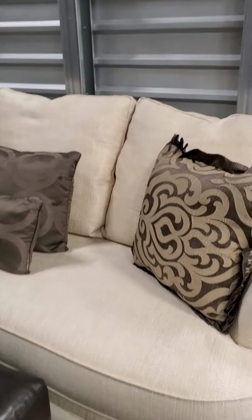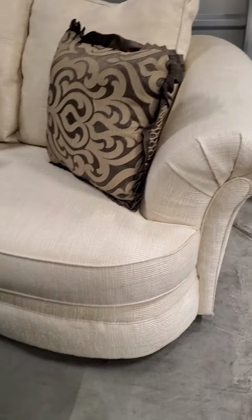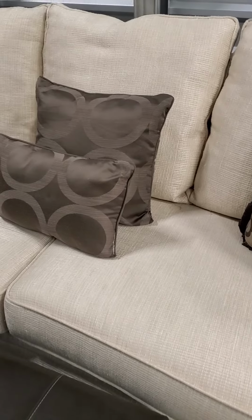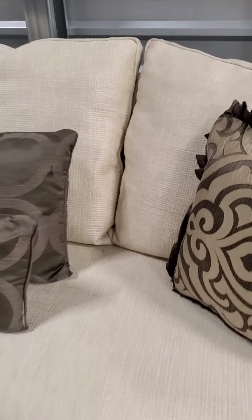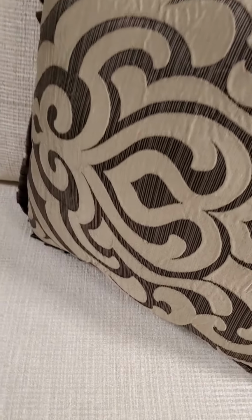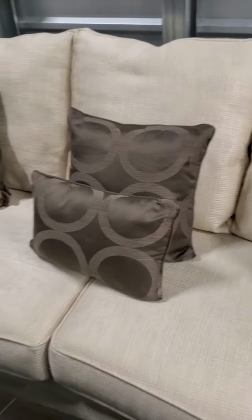So we have this absolutely beautiful sofa, as you can see. The fabric is a little bit hard to describe, but it has a slight sheen to it. And as you can see, it's a weave, but the weave, when you back up, you can see it has a nice sheen. It's absolutely beautiful.